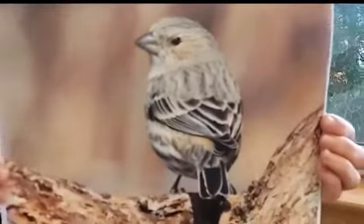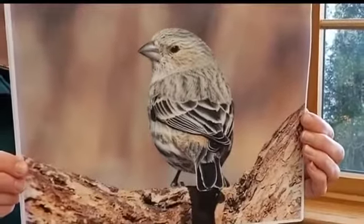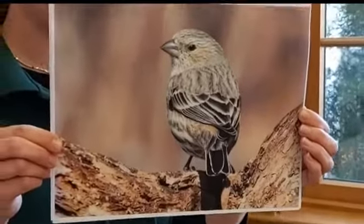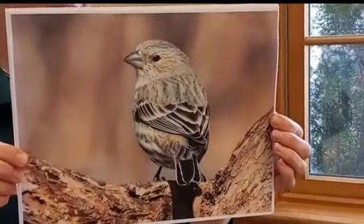So Mama Finch is a little less colorful than Daddy Finch. The adult females aren't red. They're kind of plain, grayish brown. They have thick, blurry streaks and kind of an indistinctly marked face.